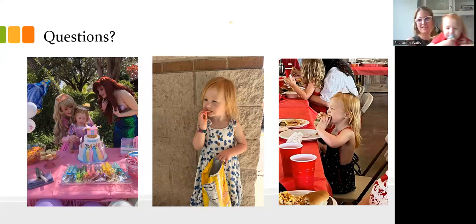Say hi. Mabry would like to say hi. Hi, Mabry. Can you say hi? Are you being shy? We just finished pictures talking about you.